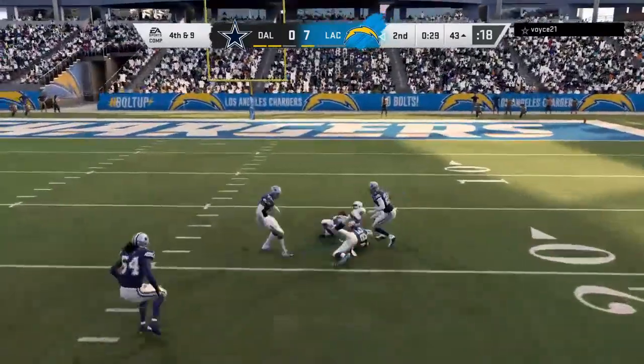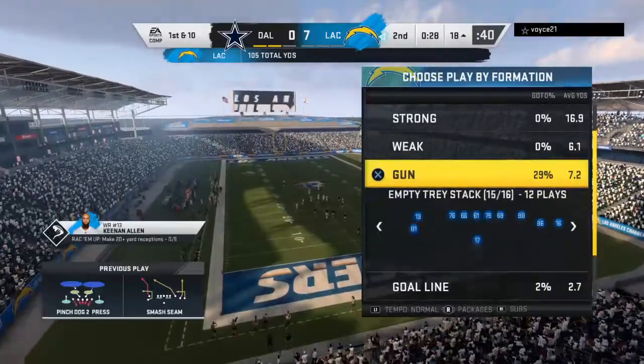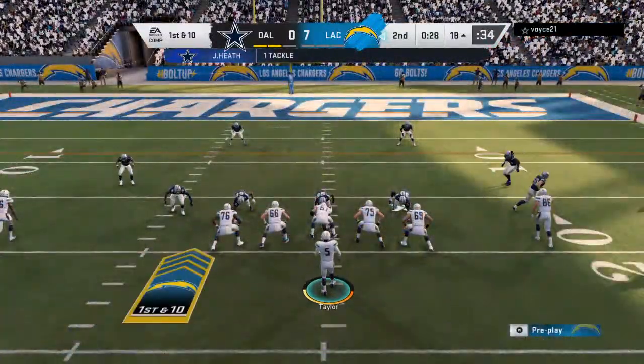Now Rivers on 4th down, and able to find Green. And they'll wind up getting this one all the way down inside the 20. Chargers going to use their 3rd and final timeout as they stop it with 28 seconds to go in the first half of play.